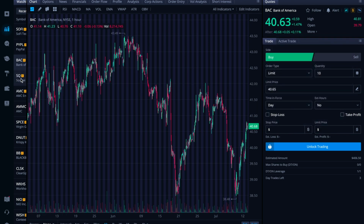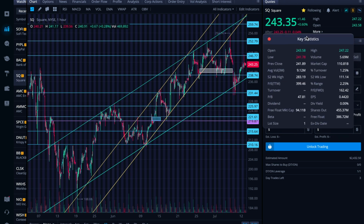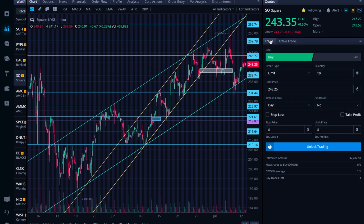Square obviously processes payments. Again, just look up Square if you're not familiar, but 110 billion market cap for Square. Okay, so that's the first one that's much, much lower than the others. But those are the main areas in which I would be focused for the time being. I didn't go too deep into the lending area.